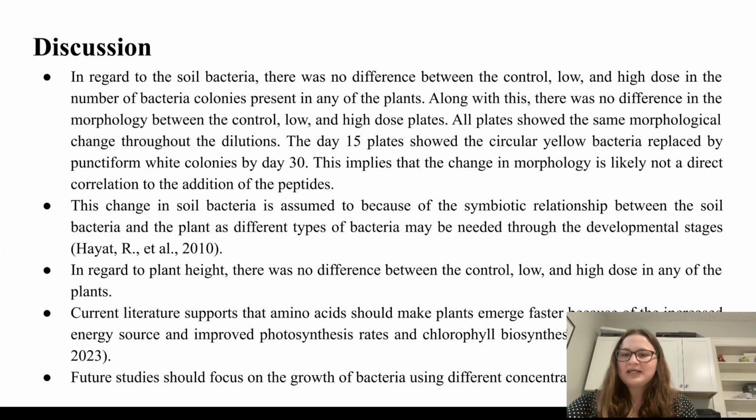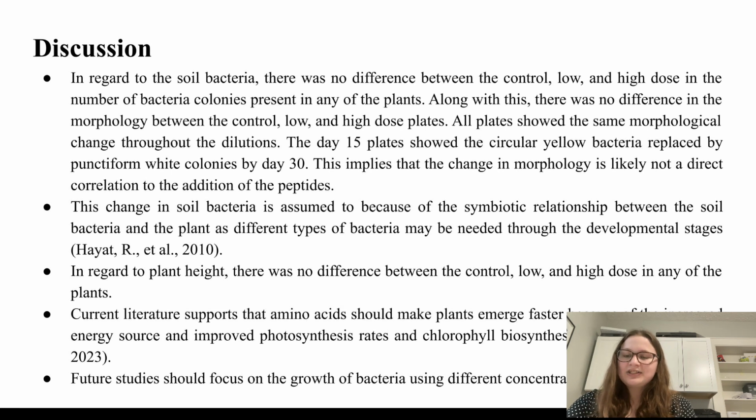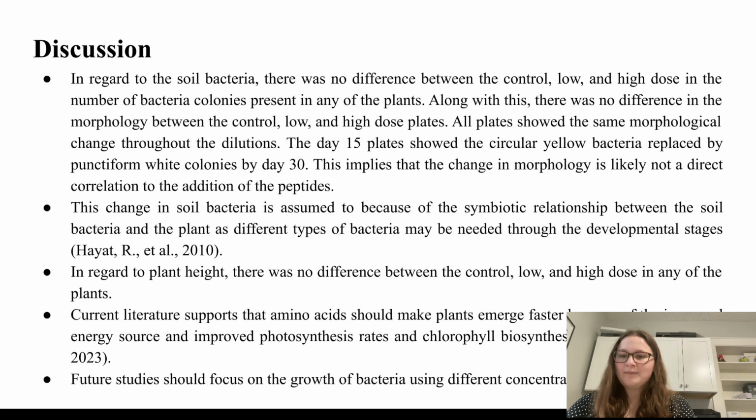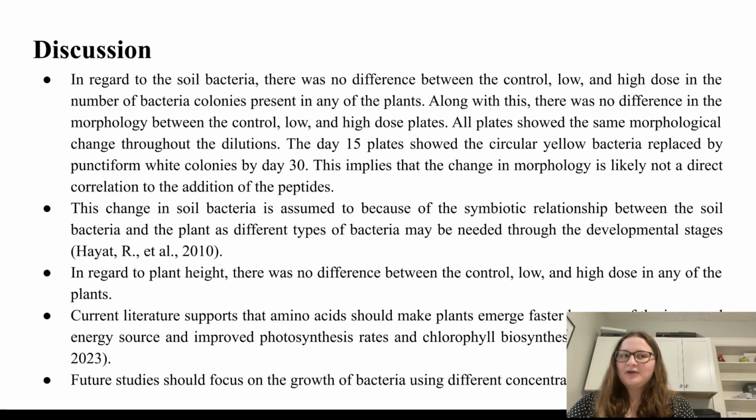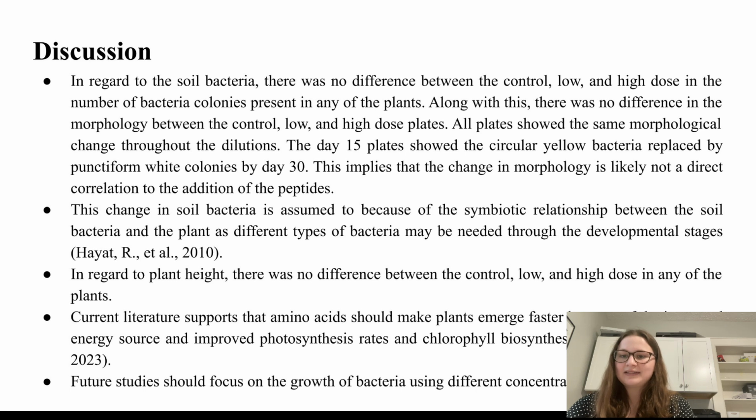This investigation did not support the hypothesis that the high-dose plants would grow taller, and this is because they emerged later than all the other plants. The addition of amino acids is supposed to help speed up plant growth, but it actually did the opposite in this case. It is likely that too many amino acids were added, which hindered the plant growth. So in regard to the soil bacteria, there was no difference in the control, low, and high dose, in the morphology of the soil bacteria present in all the plants.